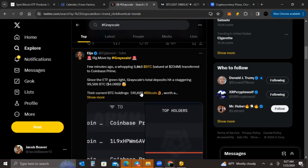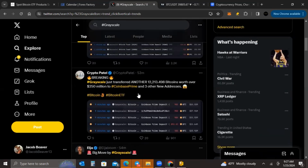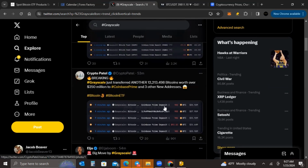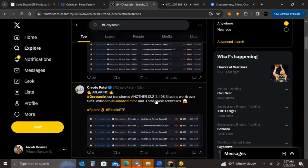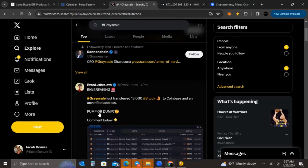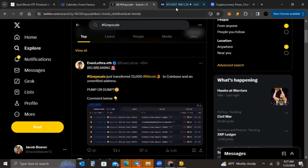So people are wondering, since Grayscale just transferred all of this over to Coinbase Prime and 3 other new addresses, what are they going to do? Are they going to dump them on the market? Are they using this as a way to exit the coins, to cash out, pump or dump? So this is what the speculation is now. This could go either way.